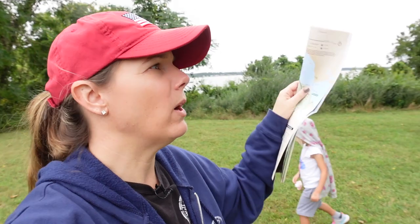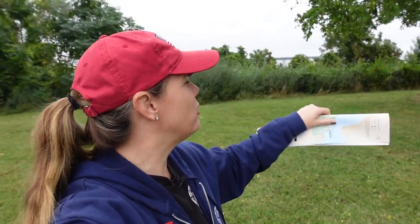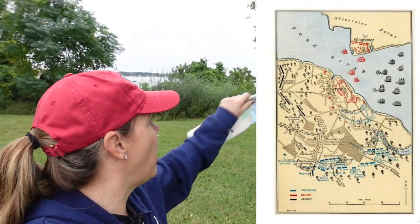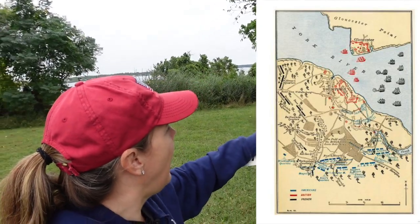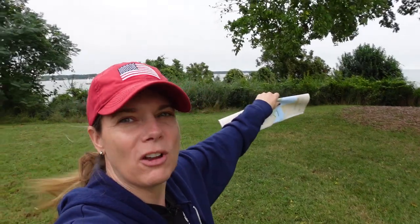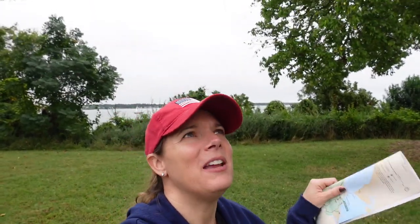This is the York River out here, and this is Cornwallis's last-ditch effort to not be overtaken by the rebels. At night he tries to get all the ships and boats and cross the York River to Gloucester Point. And that night a really bad storm comes in and they can't get the boats in the water. That's when he feels like all hope is lost. The next day he will surrender.